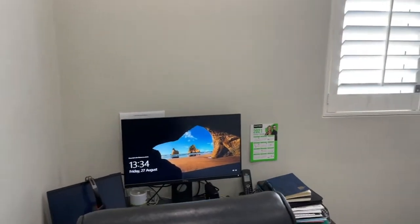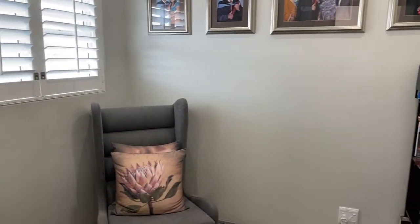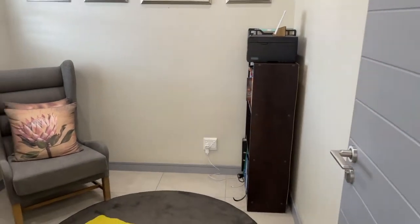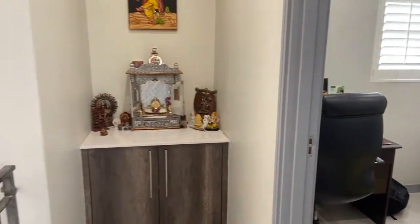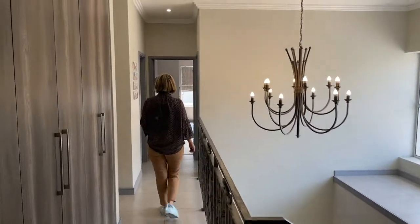The home office can be closed off, which is great again because we all tend to work from home a lot these days. So being able to close the door and focus on your work is excellent. And then we walk down the passage to find the three family bedrooms upstairs.